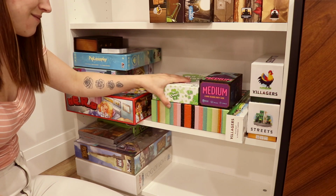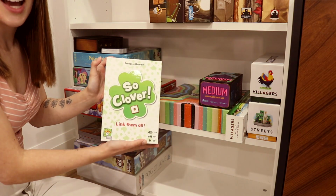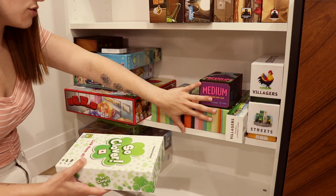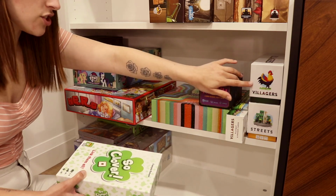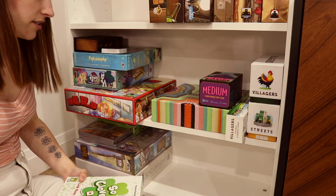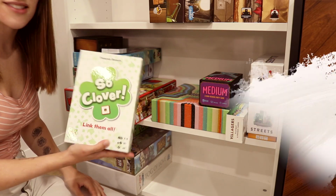I think we might go with So Clover as the choice for this shelf. But these 2 party games, Medium and Wavelength, are also amazing. And then Villagers is a fantastic card drafting game. Oh, that was a very difficult choice, but the winner is So Clover.